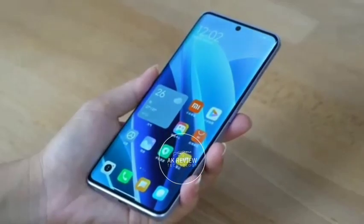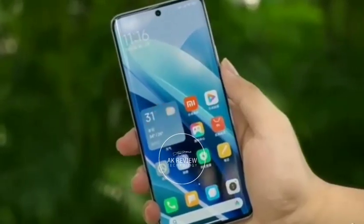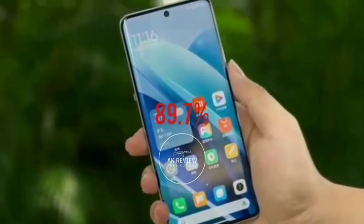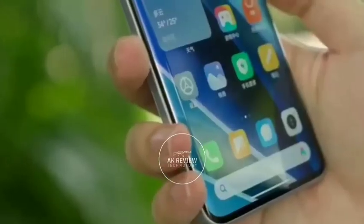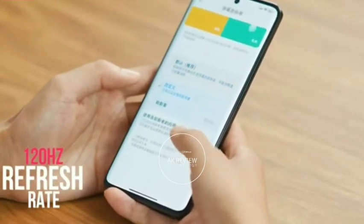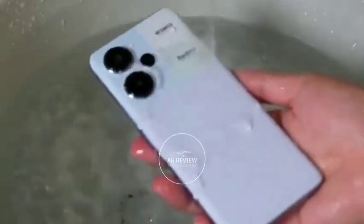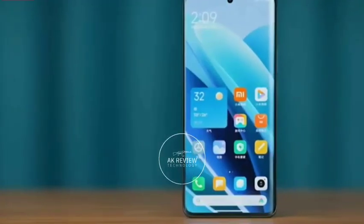Number 2. The screen. The screen type here is AMOLED with size 6.67 inches. Display screen ratio 89.7%. Comes with Protect Glass Corning Gorilla Glass and comes with refresh rate 120 Hz, very smooth, brightness up to 1800 nits, and water resistance IP68 for distance 1.5 meter for 30 minutes, and exposed to you 68 billion colors.